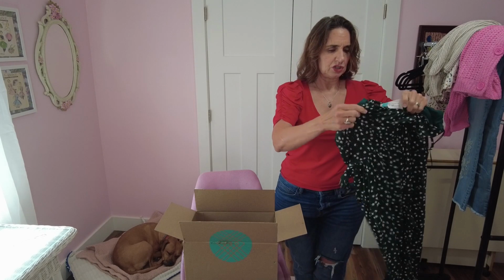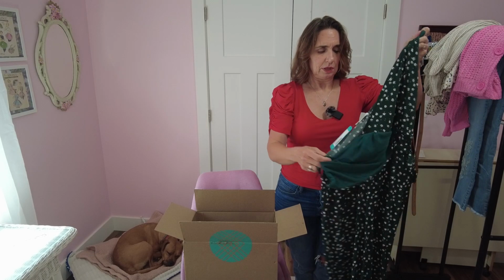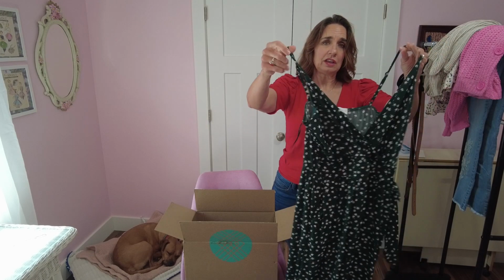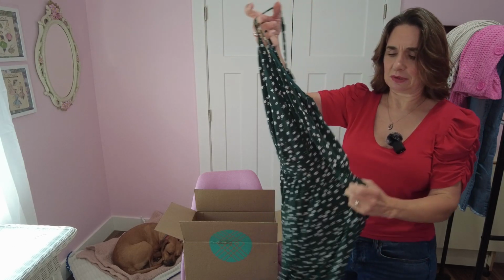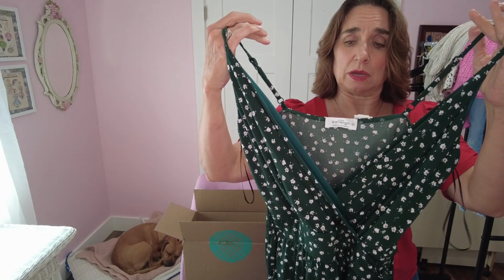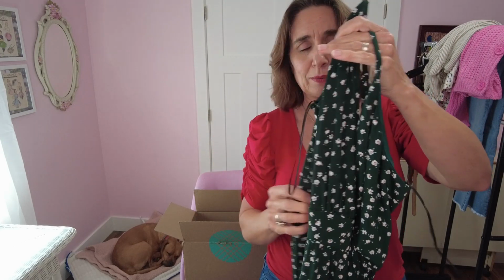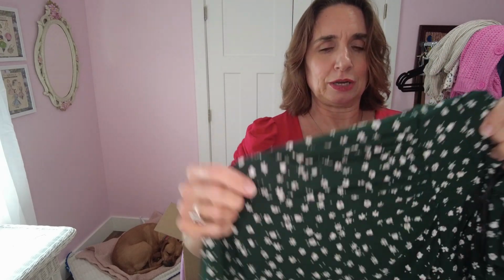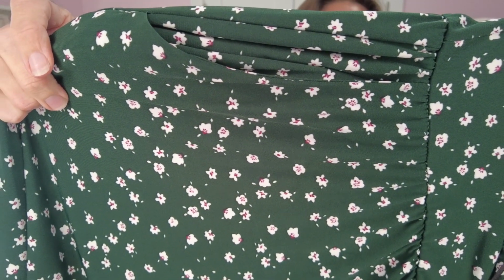A jumpsuit. Not, okay. This is different. I wouldn't think that a jumpsuit with spaghetti straps would be a fall transition piece, but I have a jumpsuit with, I'm a little stunned right now, with spaghetti straps. I gotta go get a strapless bra, everybody. You wanna get a close-up look at the print? It's green with these white flowers that have pink centers.